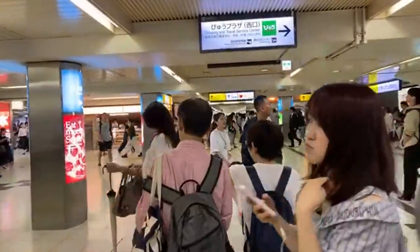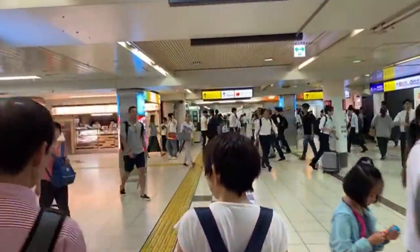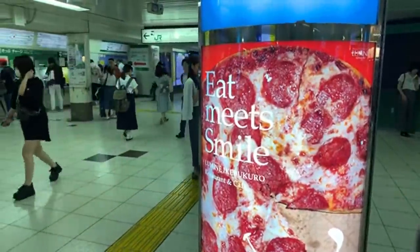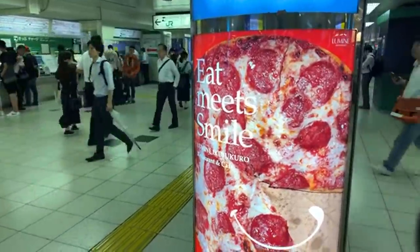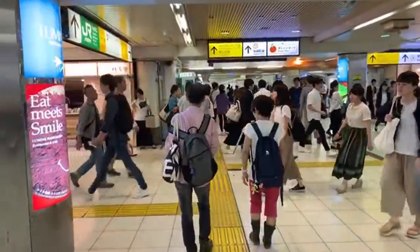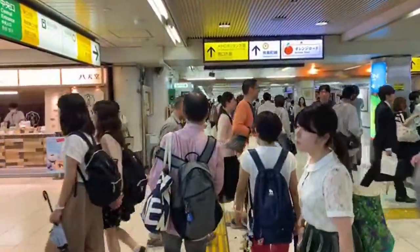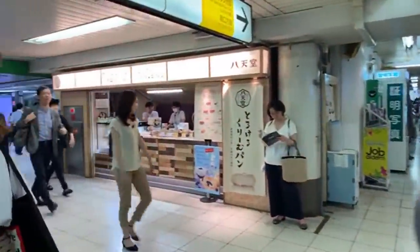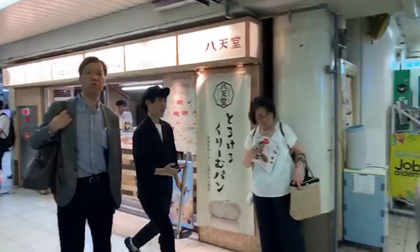All right, we're heading towards the Yurakucho Line. Go straight. Once again, oh, look at that pizza. Definitely a young area. The students rule here. Pizza, cake, sweets. Nice. That's why people like Ikebukuro. Besides Jiyugaoka, it's probably the sweets paradise of Tokyo.